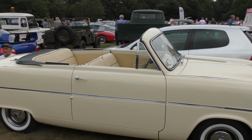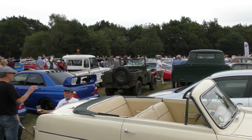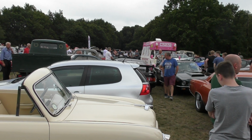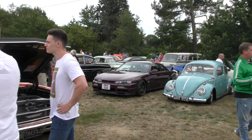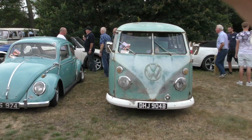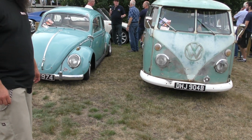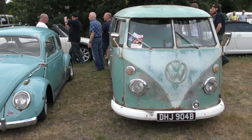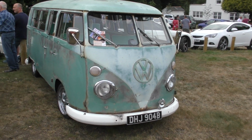As you can see, we've got a few modern bits mixed in here, so I'm just going to hold it up and give you a little look at this section. Got things from Aston Martin. Cosworth, XR4i with that whale tail. A couple of air cooled bits here. Oh, split screen 64, again tens of thousands.